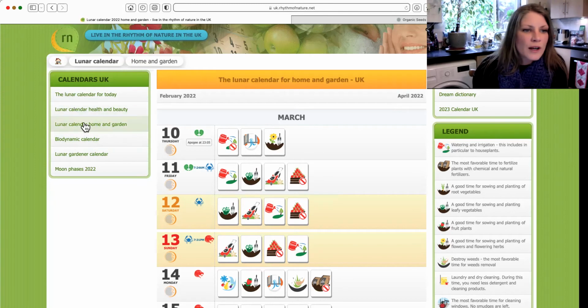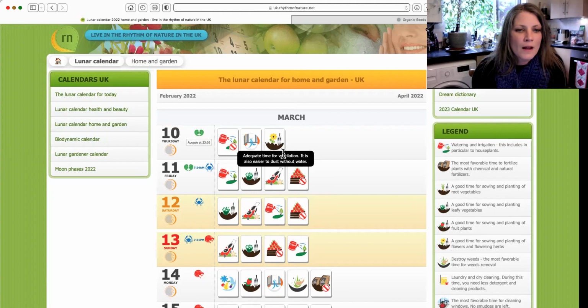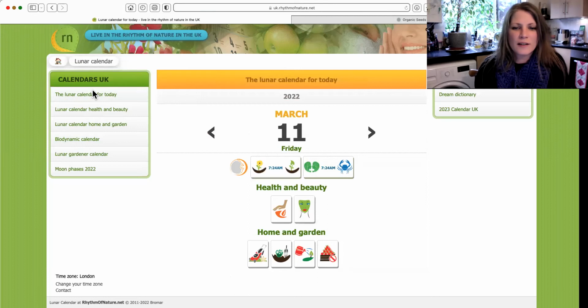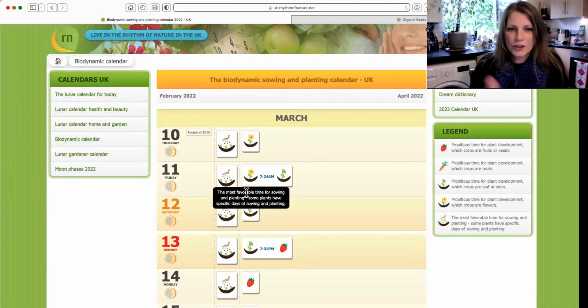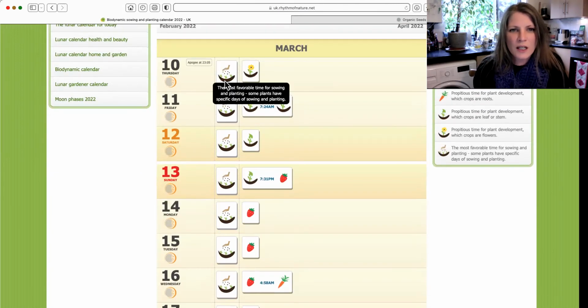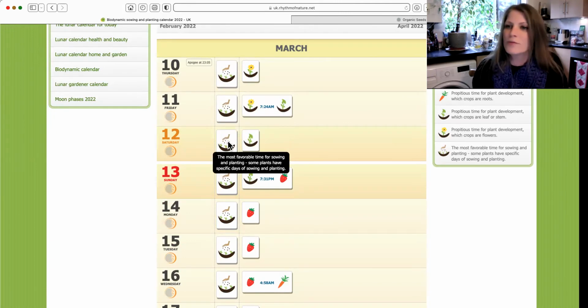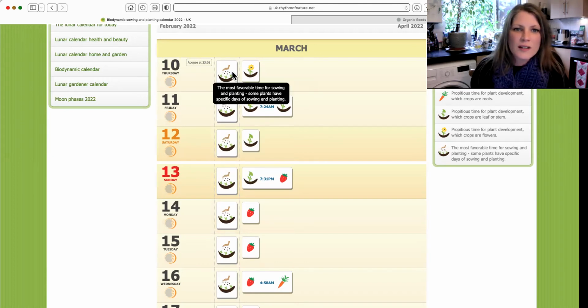So this is great. It's got lots of different things on there to show you when is a seed planting day. So for today, it's showing that it's a good time for planting leafy vegetables. We've got a biodynamic calendar on here as well, and that just shows you a bit simpler. So all of these days show you that it's a good seed planting day. You're more likely to have your crops come through on these days. And it's specific, like it says, most favorable time for sowing and planting. Some plants have specific days of sowing and planting.